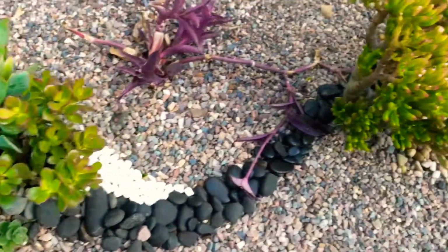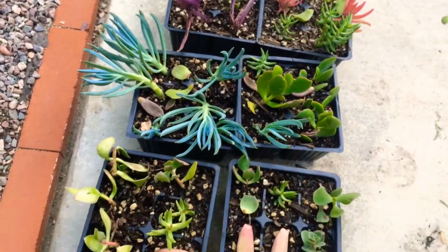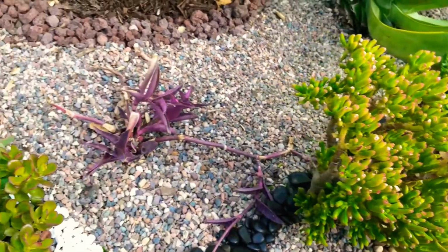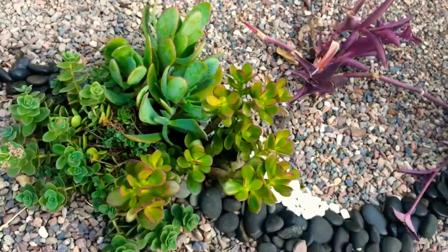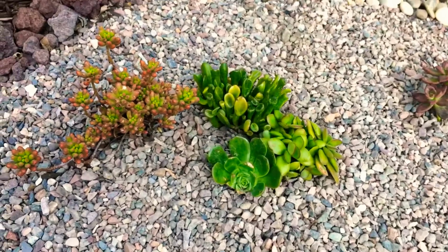I also have some cuttings over here. So hopefully when spring comes around, I will have a lot more succulents in here without having to spend so much money.